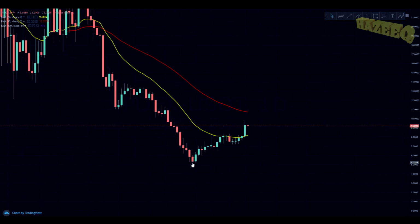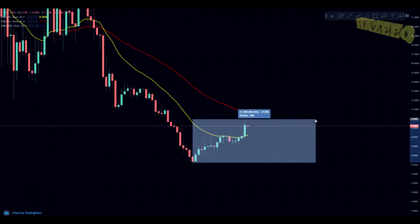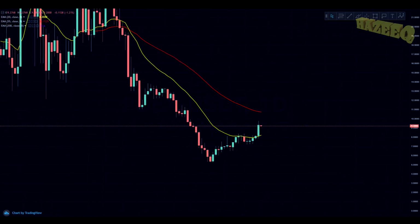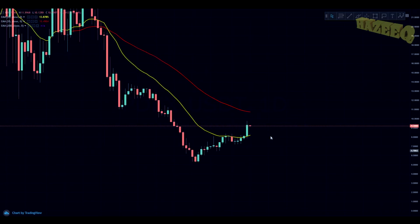If we take a measurement from the absolute bottom to the top, it is 87% profit if you bought in at the bottom. And I have been giving you all these nice buying zones, and you're pretty much in profit right now. So if you sold over here, it's great. If you are planning to sell on resistance against the 55 EMA, that is good as well. But overall, it's looking very good.